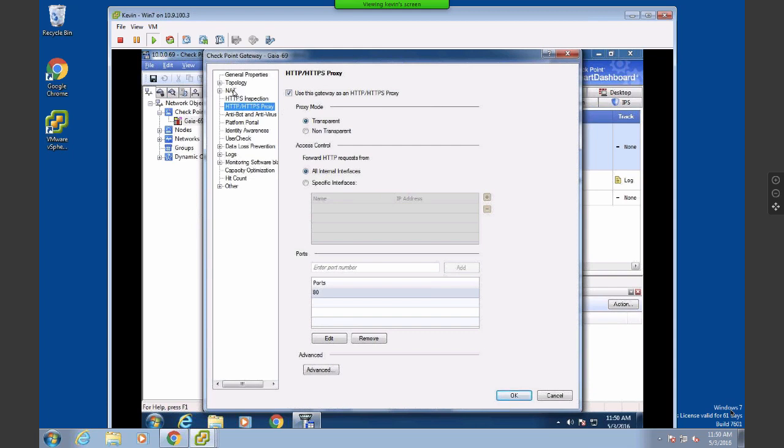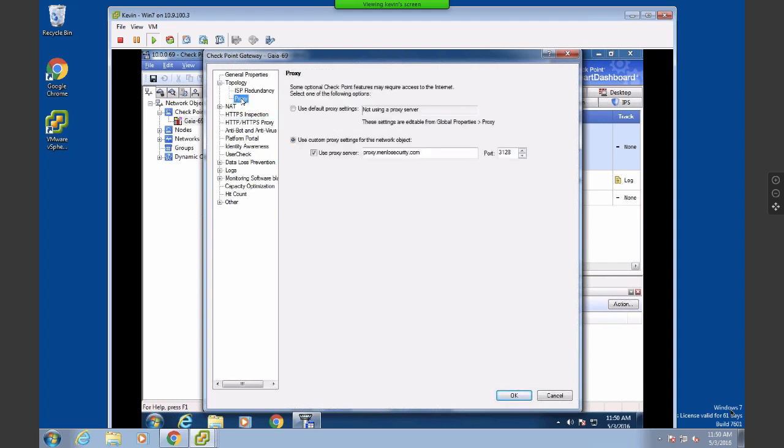All I have to do after activating that, this Checkpoint firewall is going to be configured as a proxy. The next step is to point it to the address of the Menlo Security Isolation Platform. In this particular case, it's proxy.menlosecurity.com. This is a cloud-based version. You could also install this on-prem, and that would be your own private addressing scheme and so forth. So we support both modes, cloud or on-prem, with this integration.